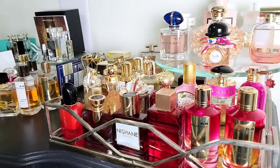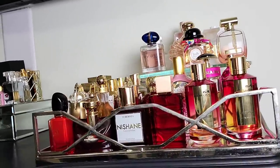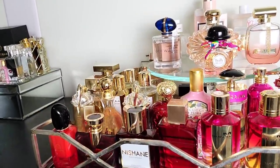Everything else I'm going to put up, clean up, and then be right back. All right, so I'm pretty excited about this tray, especially with all the pink bottles.